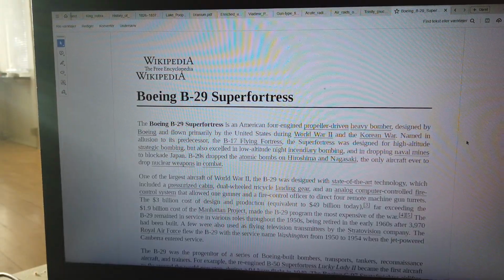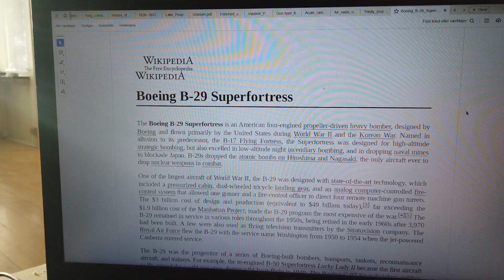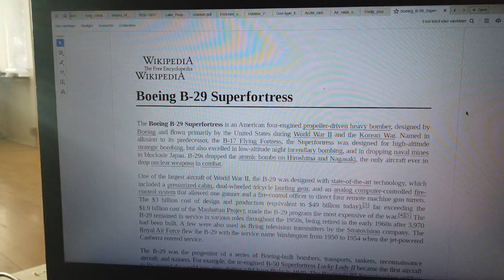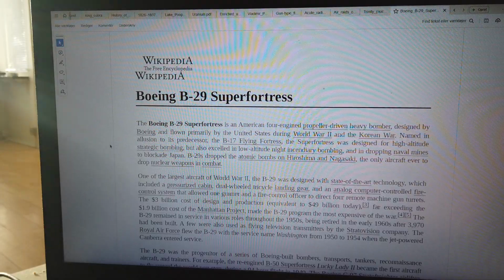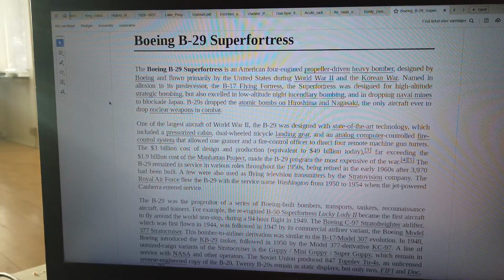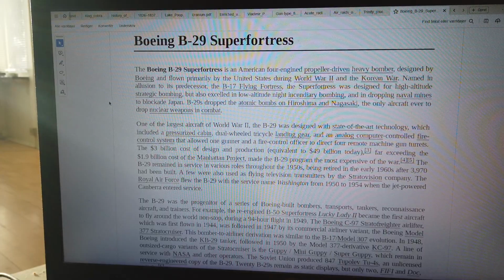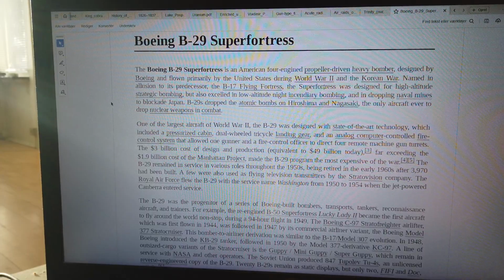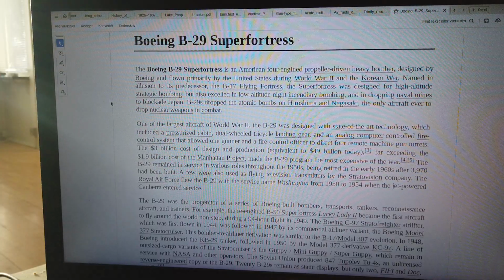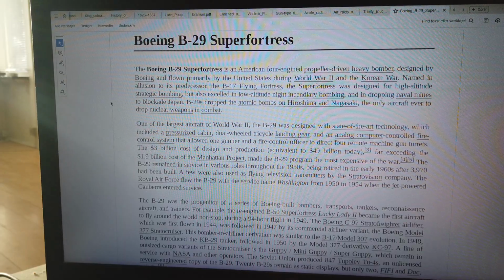Boeing B-29 Superfortress. The Boeing B-29 Superfortress is an American four-engined propeller-driven heavy bomber, designed by Boeing and flown primarily by the United States during World War II and the Korean War. Named in allusion to its predecessor, the B-17 Flying Fortress, the Superfortress was designed for high-altitude strategic bombing, but also excelled in low-altitude night incendiary bombing, and in dropping naval mines to blockade Japan. B-29s dropped the atomic bombs on Hiroshima and Nagasaki, the only aircraft ever to drop nuclear weapons in combat.